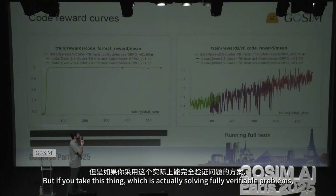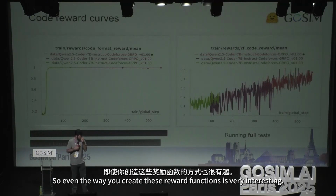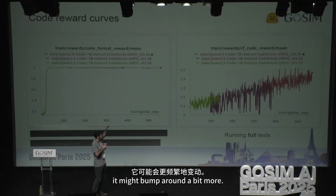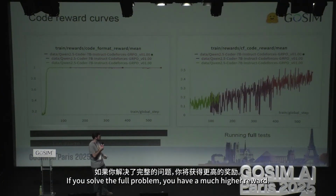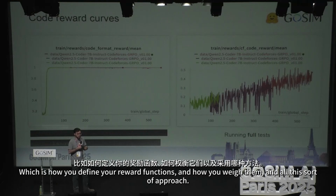It just starts obeying the format perfectly. But if you take this other one, which is actually solving fully verifiable problems, it's much noisier. It still goes up, plateaus a bit by the end, but it's much noisier. Even the way you create these reward functions is very interesting because if you had a simple fully correct or incorrect, it might bump around a bit more. So in this case, if you solve some of the test cases, you get some reward. If you solve the full problem, you get much higher reward. So there are all these things you need to consider when doing this sort of work, which is how you define your reward functions and how you weigh them.